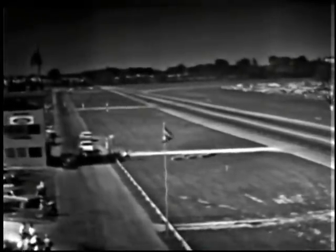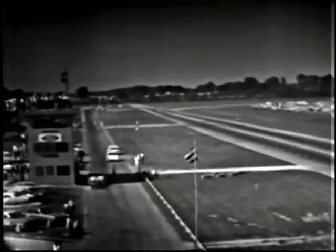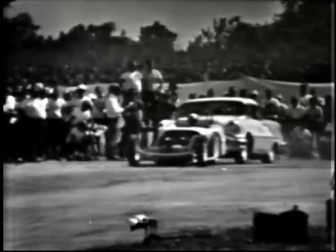Look at them jump. Real good start by Bagwell, but a great finish here by Neely, and he just noses out Bagwell at the end. Elapsed time 9.82 and a top speed of 143.26 miles per hour. That's the combination street dragster type and slingshot type of racer, and they really move.